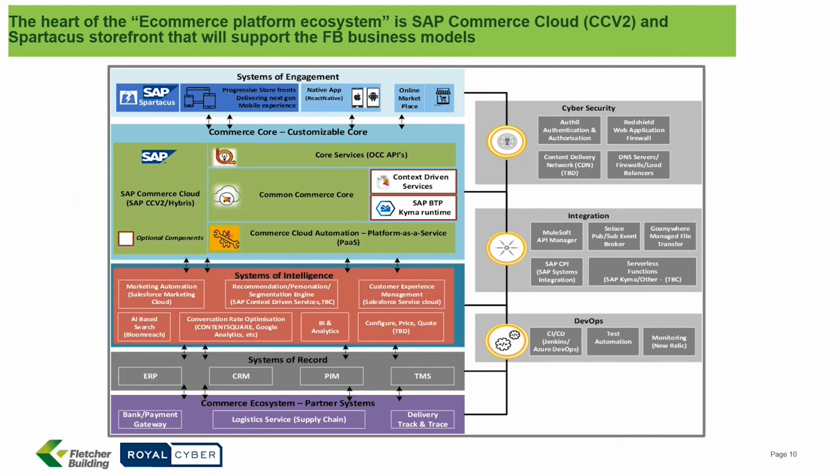Now, initially when we started, with Laminex and Placemakers, we used the B2C store accelerator, which was tightly coupled to the base product. The Spartacus Storefront really wasn't available for us then. However, since then, Spartacus has been a tremendous help for us to accelerate our digital transformation. In the first instance, we deployed an Australian instance of CCV2 that houses TradeLink, the Myco New Zealand business, Fletcher Insulation, and Stramit. And we've managed to deploy those four e-commerce platforms or virtual stores within 12 months.